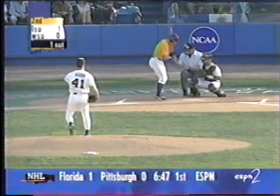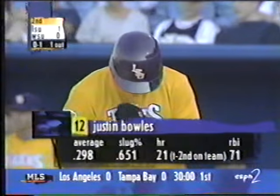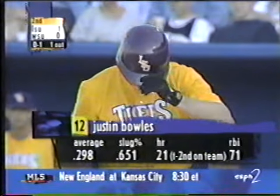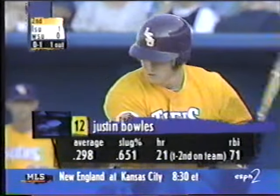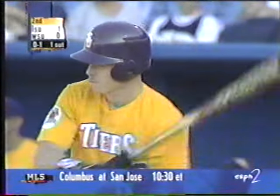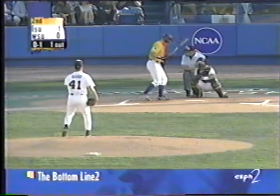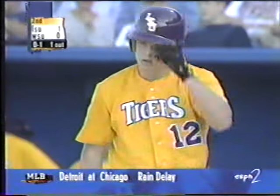I'll go with you. Justin Bowles takes a breaking ball in there for a strike. Another senior out of Lake Jackson, Texas. Baird missed inside with that curveball.